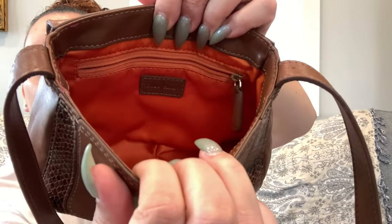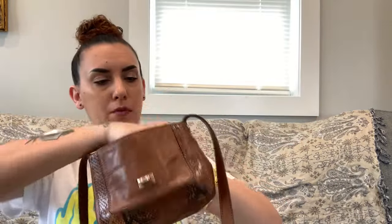Bright orange interior. And the inside is one compartment with your Cole Haan, your zipper pocket, no slip. Phone fits, no problemo. Gorgeous little Cole Haan crossbody. And we're gonna do this one for $35. And then we have the Big Mama Cole Haan.